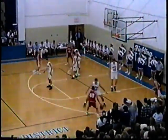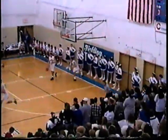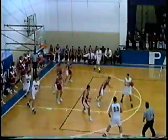Moore out front on the wing now. Josh McKenzie right there with him from 3, right corner. Brian Kane, no good. Rebound, a Cardinal underneath. Moore back up and in. And it's now 20-5 Paintsville. 15 seconds to go in the first quarter. Todd Tackett at the foul stripe.